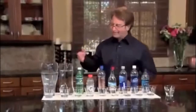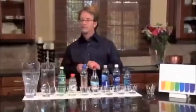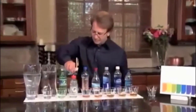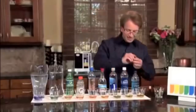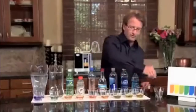The next property I'm going to show you is that we're going to test these waters for the pH of the water. So pH stands for potential hydrogen. We have a little chart here, and we're going to put a few drops in these waters and show whether they are on the acidic side or the alkaline side. We'll just put a couple drops in each one of them. We have a nice little pretty colorful display today, right? We'll stir these up real quick so you can get a better look, and then I'll show each one of them.